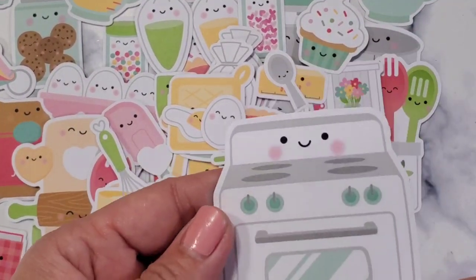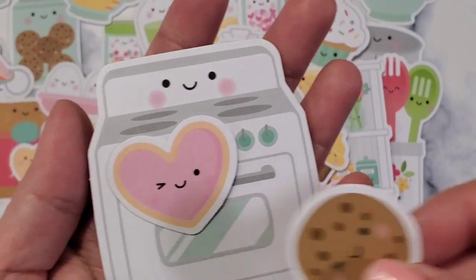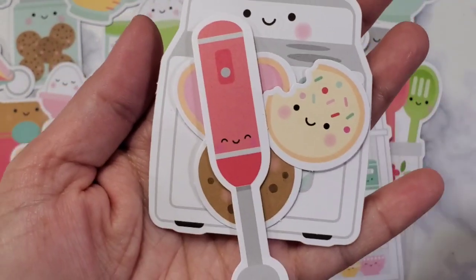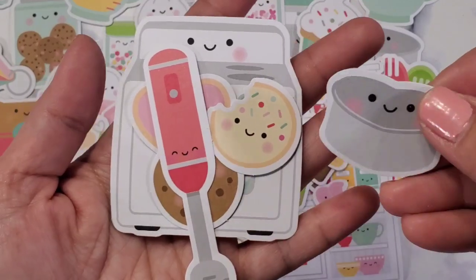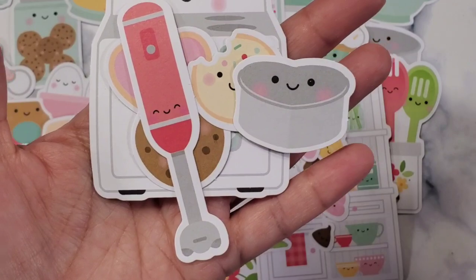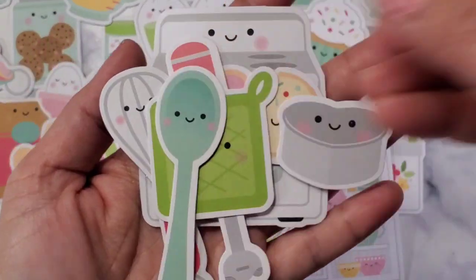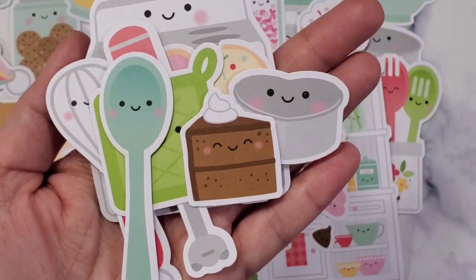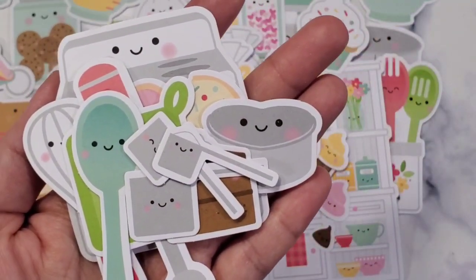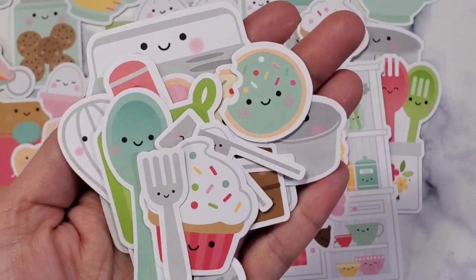Here's another one. Oh my god, look how big this oven is. It's a good size, right? And then cookie, another cookies, so many cookies. Oh my god, look at that. How cute. I don't know what that's called. Let me know down below if you know what to call it. I think this one is for making soup. How cute. Look at this. Oh my gosh. And these are your measuring cups. Aren't they so cute? You got cupcakes, fork, more cookies, cookies after cookies.